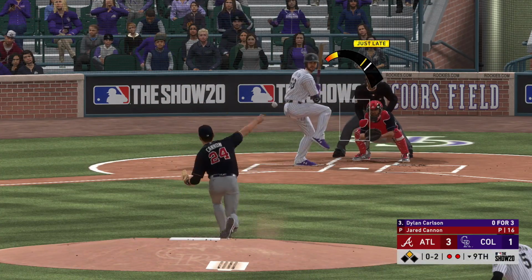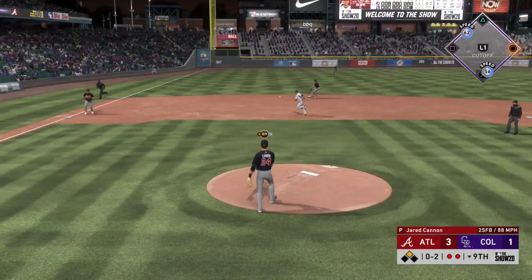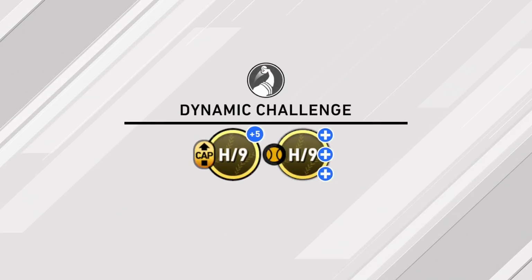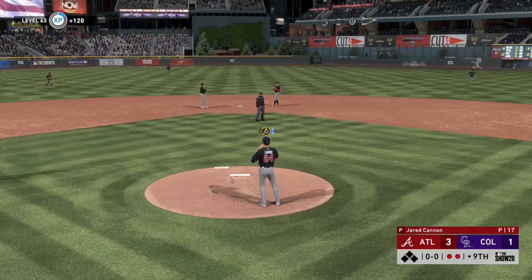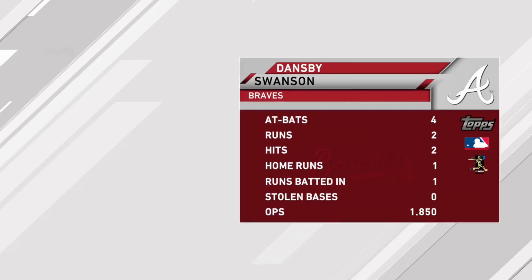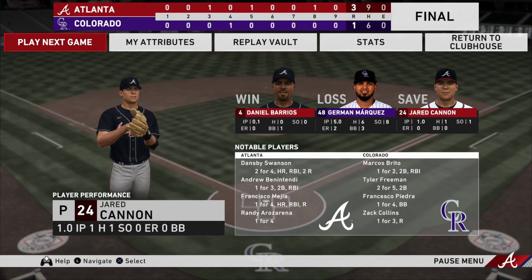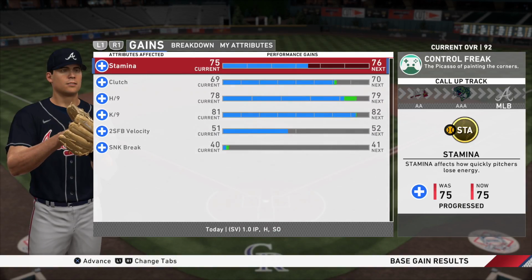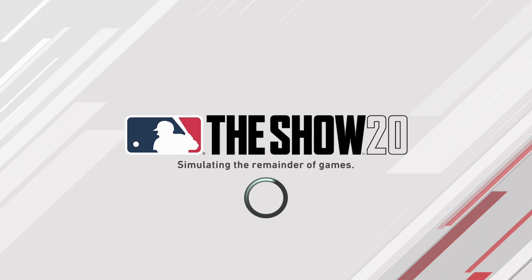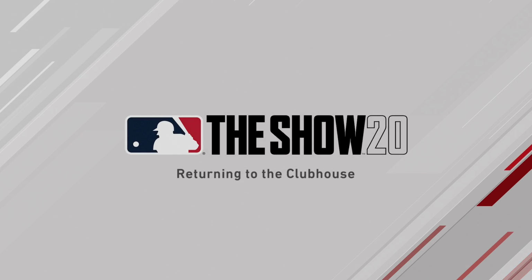Last strike now for Colorado. On the ground to the left side. Swanson scoops it up. Throw to first. He'll be in time to get him. And the Braves have come back to even up this series at a game apiece as this ball game is over. Tonight's ball game comes to a close 3-1 the final. The Braves used a nice fifth inning to take the lead and they never gave it back.